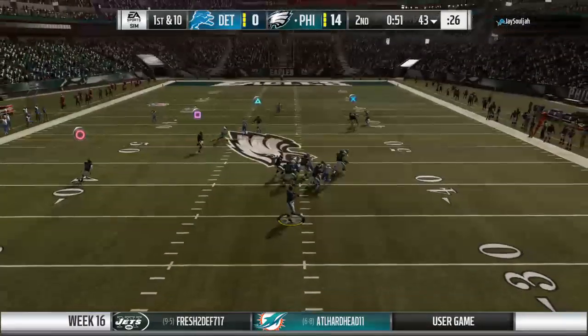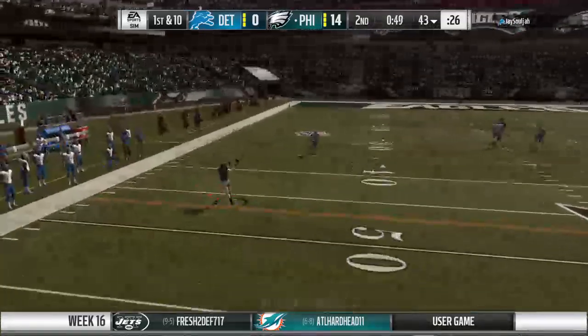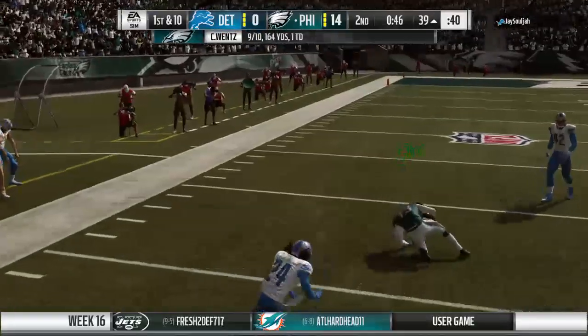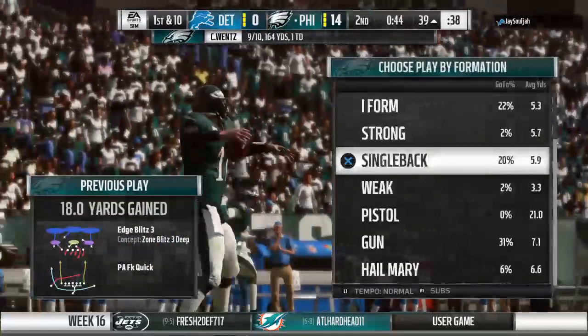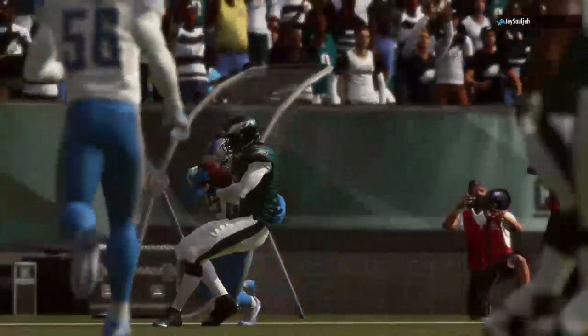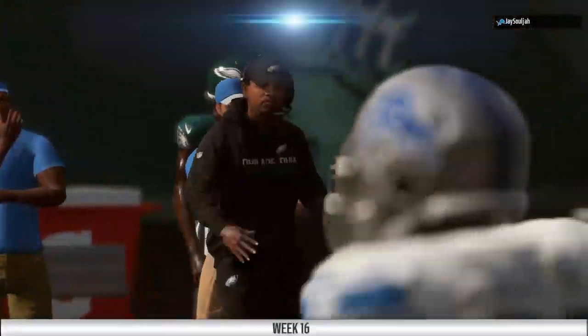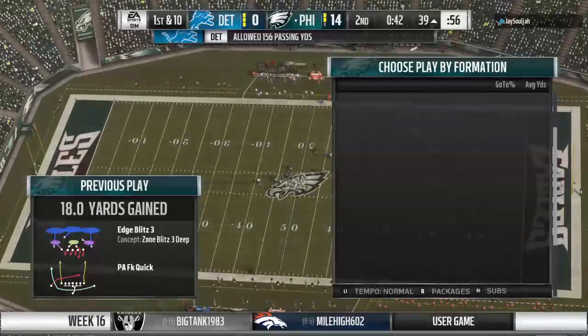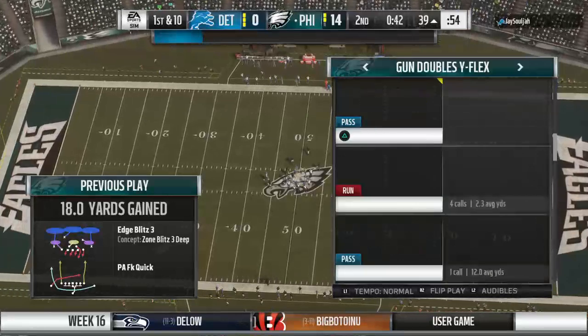They fake the give. Now Wentz. This complete left side to Aguilar. And they'll get him down as he's inside the 40. This drive starting off on the right foot. 18 yards. The Eagles going to take the first of their timeouts as they'll stop it with just over 40 seconds to go in the first half.